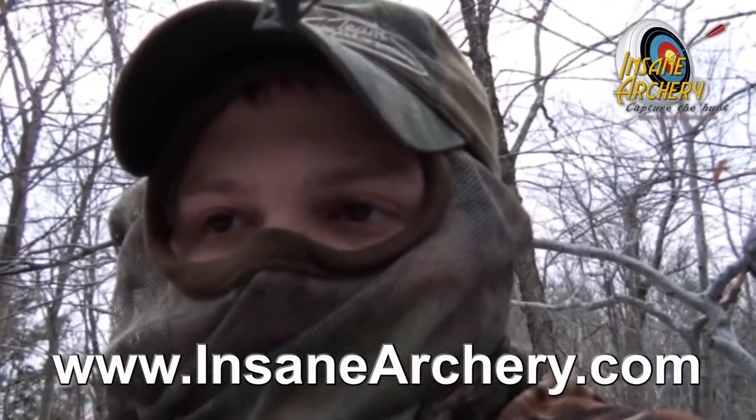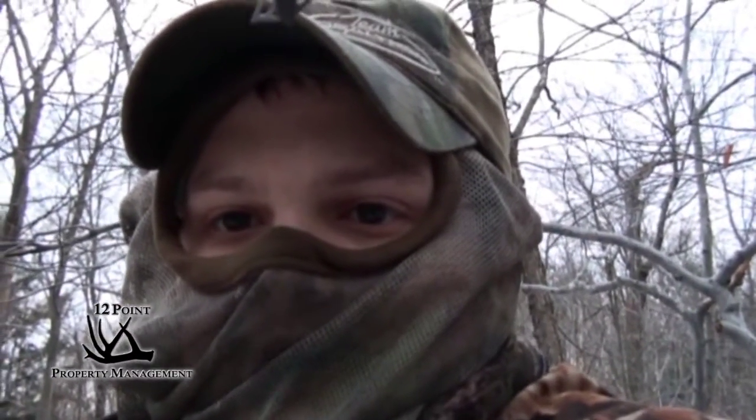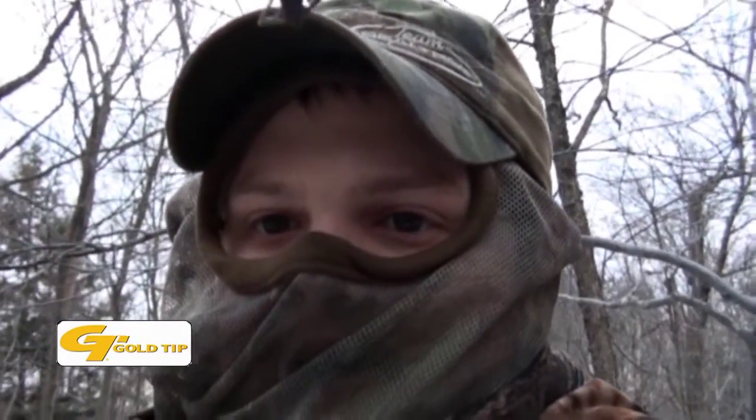It's November 6th, cool, crisp. What a great morning so far. Had 3 bucks in here, 2 doe, hit a limb. 8 point came in 10 yards, arrow hits a limb, deflects right underneath him. But we're gonna stay in the stand, see what happens. It's been a beautiful morning so far.